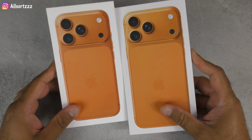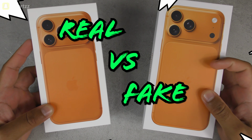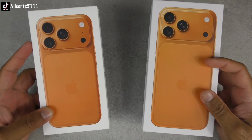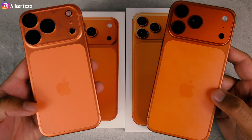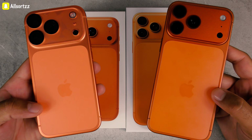What's happening, people? Welcome to another video with Allsortzz, and we have got another real versus fake video here for you today. Now, of course, it's of the latest iPhone 17 Pro Max. One is real, one is fake. I'm going to let you know which one it is, so you know which one to look out for and which one is real, which one is fake throughout the video.